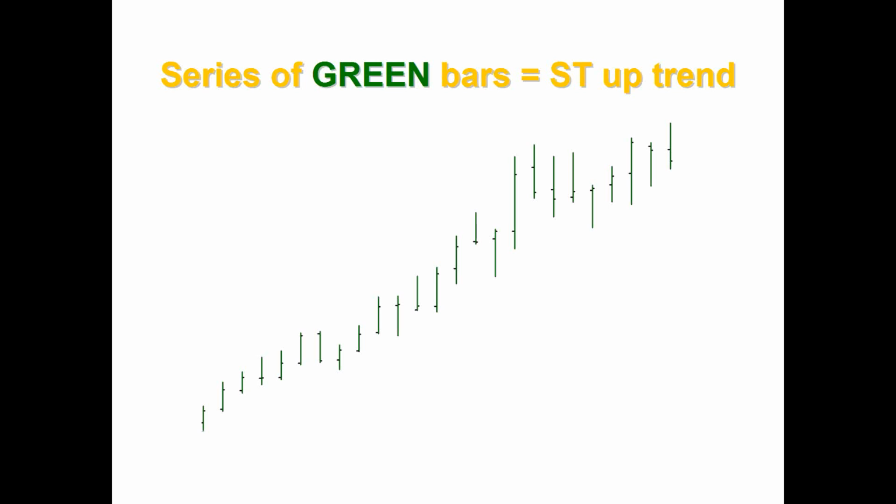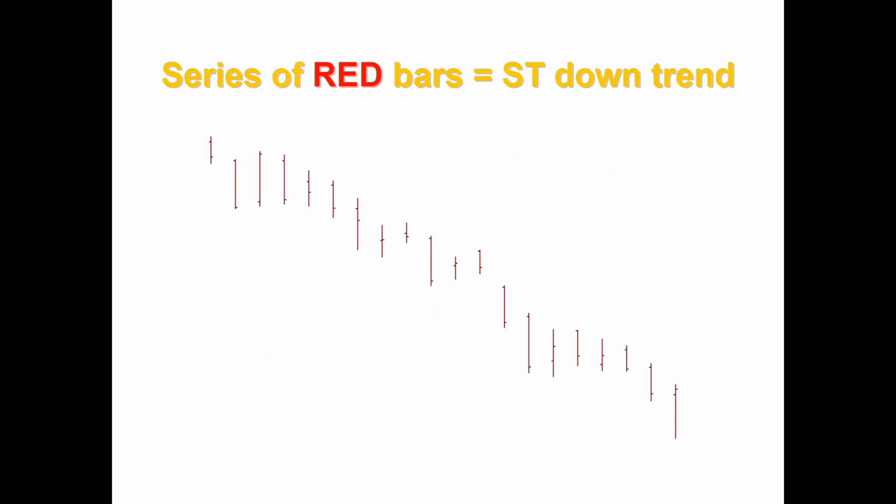So if you see a series of green bars, it's telling you that you're in a short-term uptrend. And if you see a series of red bars, it's simply telling you you're in a short-term downtrend. So there's nothing you have to do. There's nothing you have to calculate. We've done all the work for you.